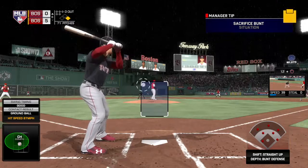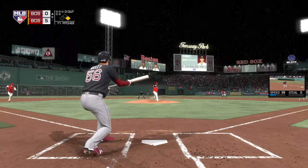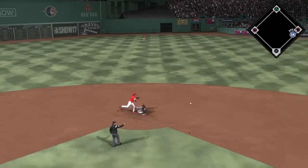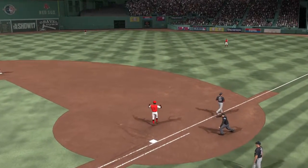Stepping in, Joe Kelly. He's getting his first plate appearance of the game here in the 6th. Now a bunt attempt here to Crawford for 1. On to first, and they turn the double play.